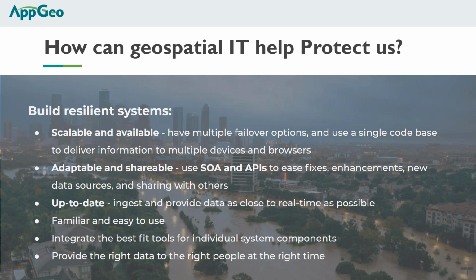Of course, these points are applicable to just about any data management system, but they are particularly salient for tools that are used to protect public safety. AppGeo strives to adhere to these principles for all of our geospatial IT applications.